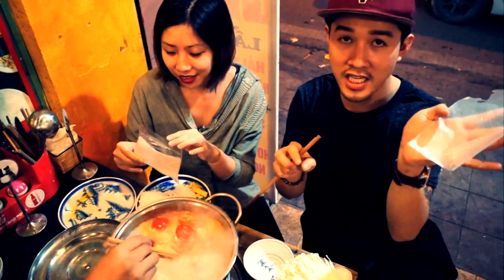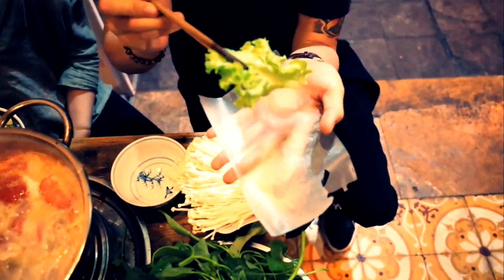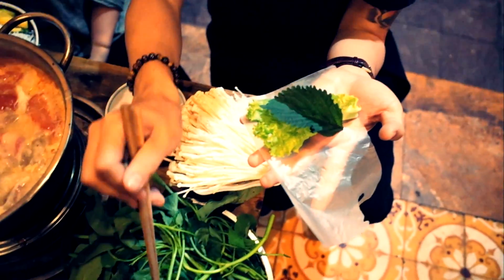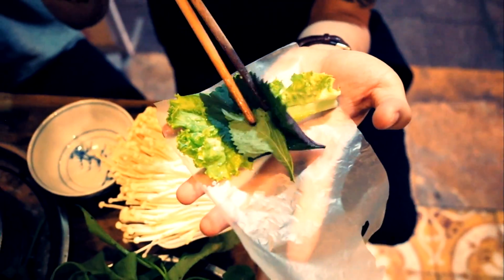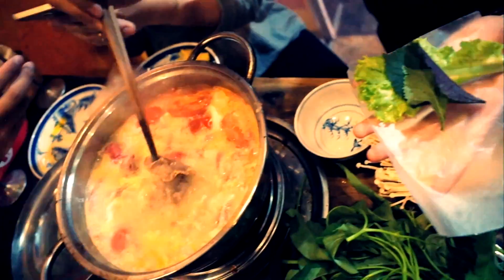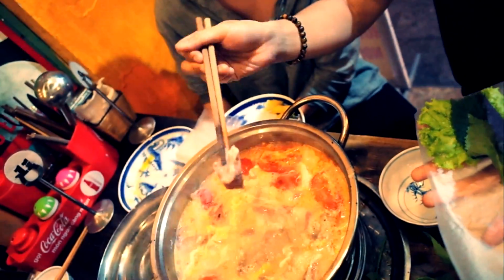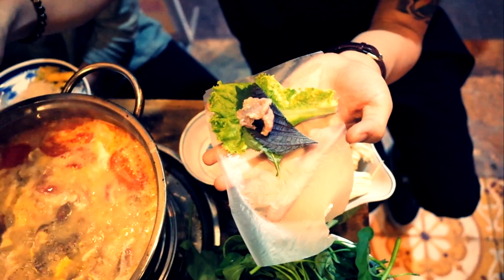So, this is the rice paper wrap. And what you do is you put some lettuce in here. Some mint. Some meat here. It's starting from the beef inside. Look at how the beef's already cooked. When you see the colors changing, that means the beef's already done. So you put a couple of pieces in here.